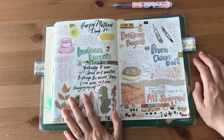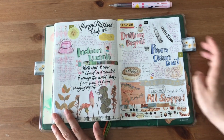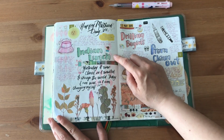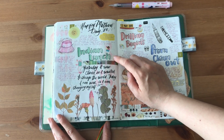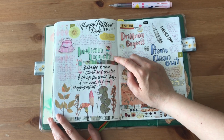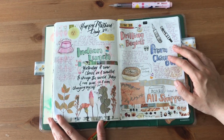Happy Mother's Day. As part of the Hobonichi Challenge, a sun hat. For Mother's Day, we didn't really do anything special. We just went to the food court and had some Indian. They've recently opened up an Indian place, and they have biryani, and I was really happy that I was able to eat some Indian food.